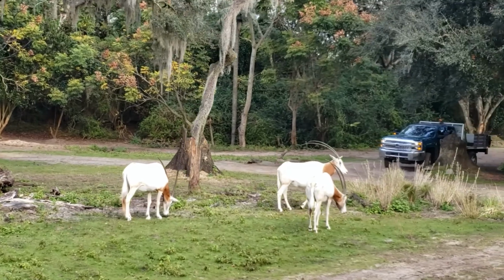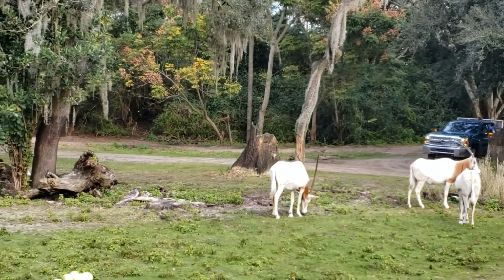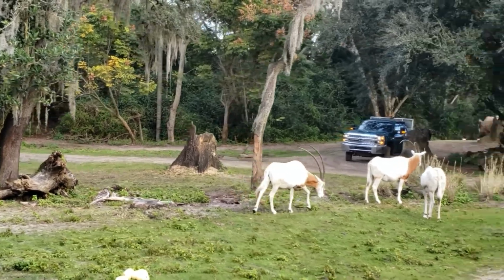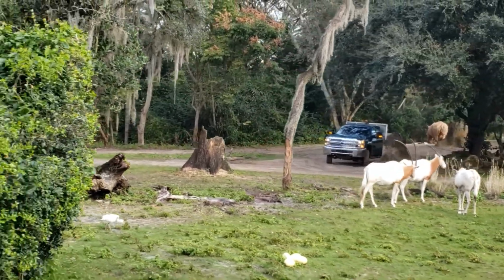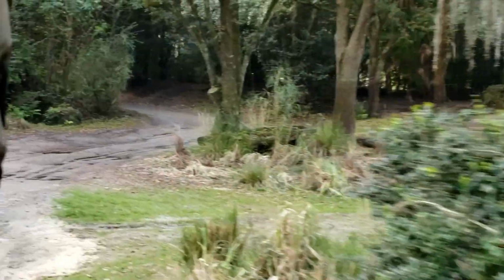That's a scimitar horned oryx. They can go about 9 months without having a single drop of water to drink. And they eat a lot of vegetation that will hold a lot of moisture, so they don't have to really go seek out water. They also can withstand extremely hot temperatures, even going up to about 115 degrees Fahrenheit before they even start to break a sweat.